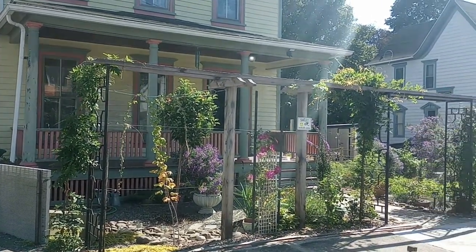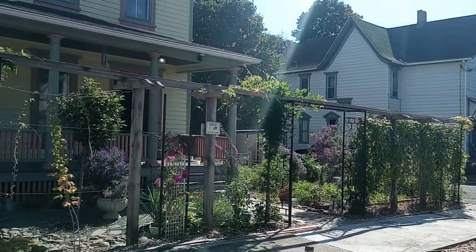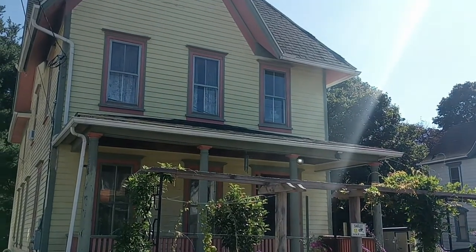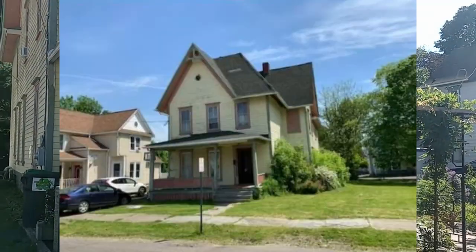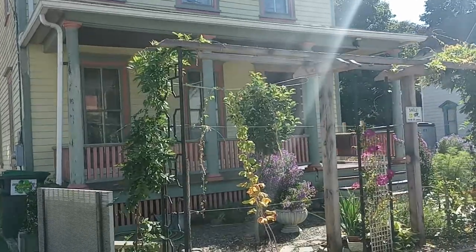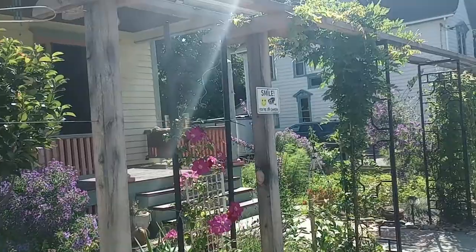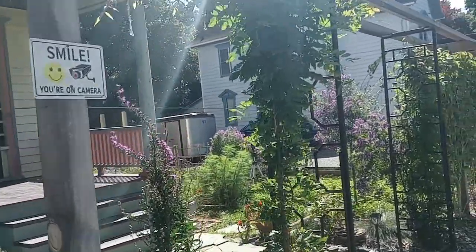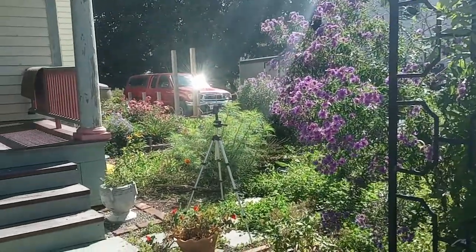Renovation project in upstate New York. My 1857 house I bought in May. Well, I closed in June and I came up here in July 2021 and started working on the inside. It's pretty much a project every day, if not five.